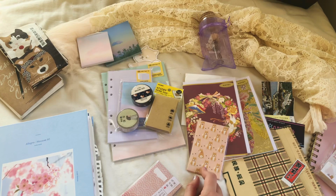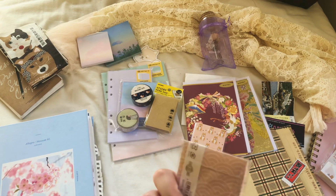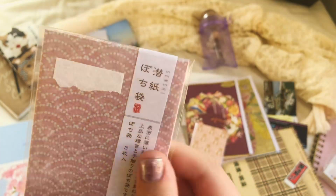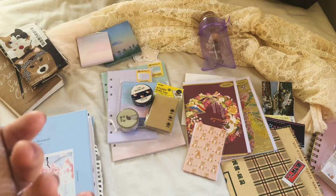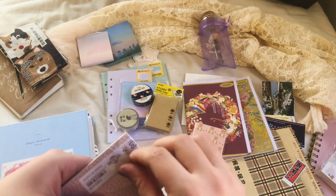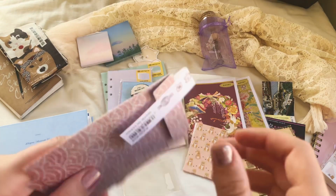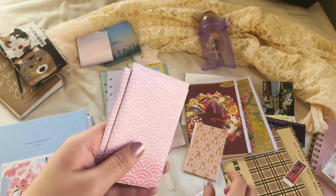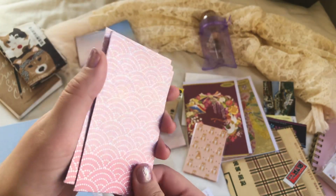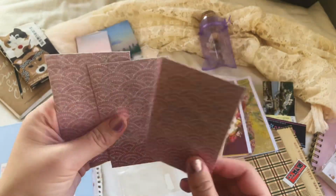And then the other one that I got here was also 200 yen, and it has that kind of Japanese pattern on it. And this one actually has a pearl finish, and I really like shiny things. I'm a human. I like to put shiny things in my journal along with mattes. Some people only like mattes. That's fine. But everyone loves shiny things. I mean, come on. Let's see if my camera can capture the pearl finish on this one. Yeah, there we go. That's really nice.